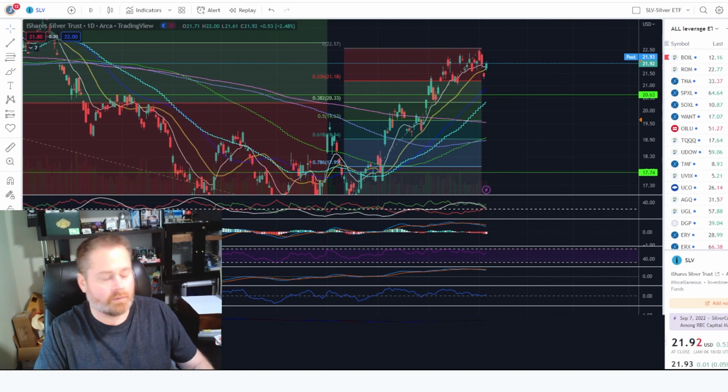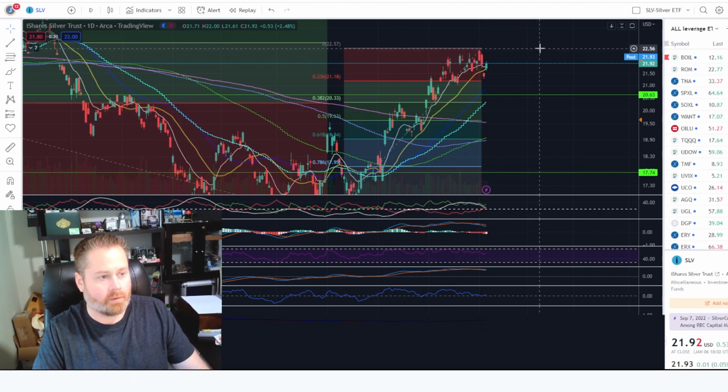And then at that point, once we start to see the price action move back up to the upside, then I'll be getting pretty bullish for silver to move up and get even higher than the previous top of about 22.50.